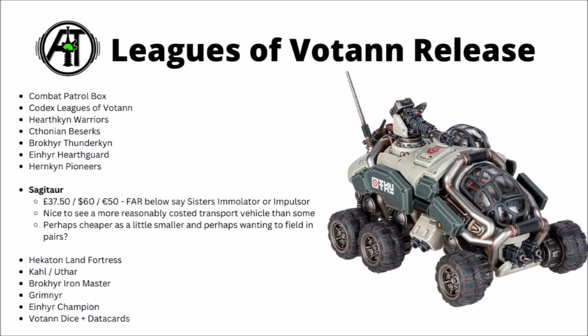I feel like this is a lot more in line with what you might expect for a slightly cheaper transport vehicle. I'm a bit uncertain as to exactly why the Sagittor costs less than those ones. I don't know whether it's just that the kits are maybe a little bit smaller, or perhaps because there's a bit of an incentive to buy 2 of them to transport, say, a 10-man unit of Hearthkin. For whatever the reason, this one isn't quite as brutally expensive as I was expecting. Always nice to see prices from Games Workshop going the right way, even if in general Warhammer is reasonably expensive overall.